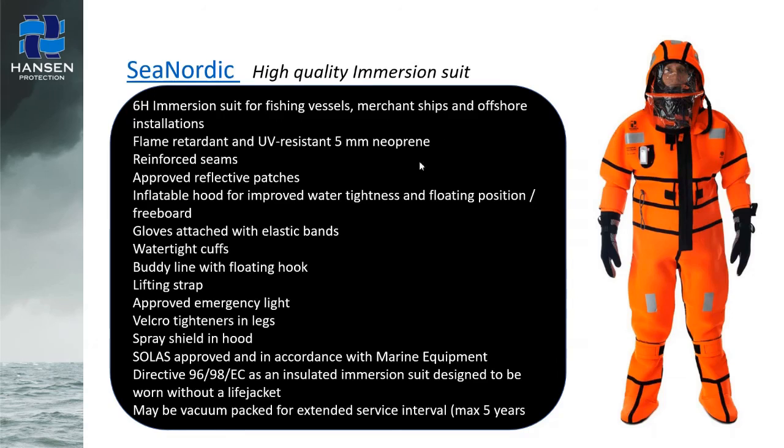This one we also have with the vacuum packing option for all offshore companies, and with the Shell company and Shell rigs and offshore facilities in Norway, also Equinor and etc. They have had suits like this in vacuum bags for 30 years, and we are still approving them because the quality is much higher when we vacuum pack it.